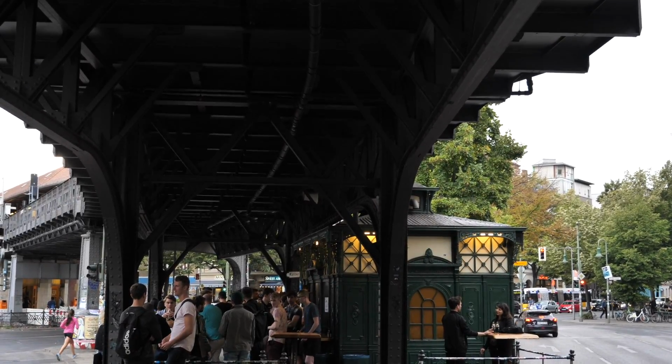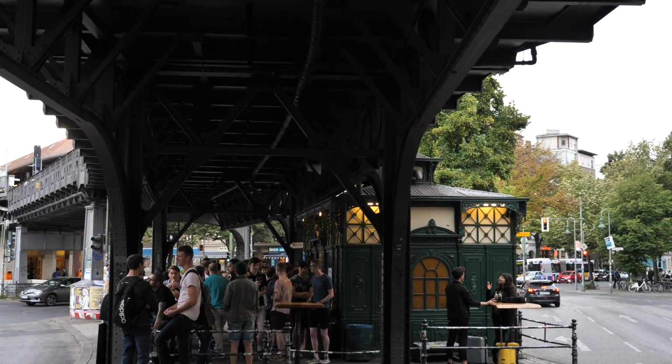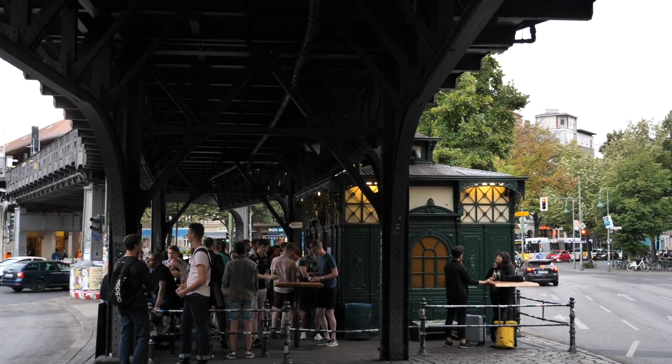This is a very cool and very popular spot. So that's the toilet block right behind me. The train tracks are above us, and we've just got our cheeseburgers. So we went for classic cheeseburgers.